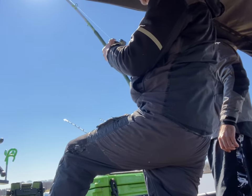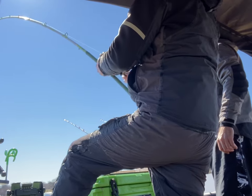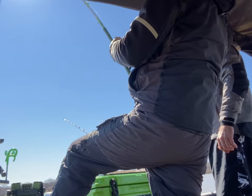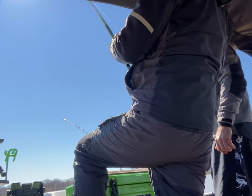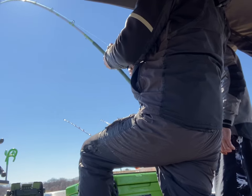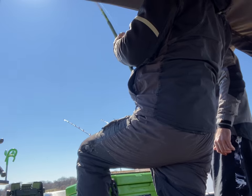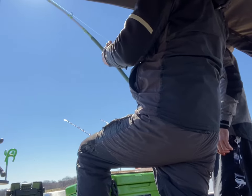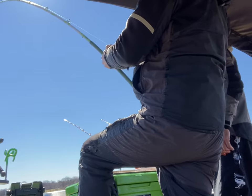Long line did it again, boys. Sitting here trying to get planer boards out, can't even get them out. He's on the surface back there. We might start weighing fish now.